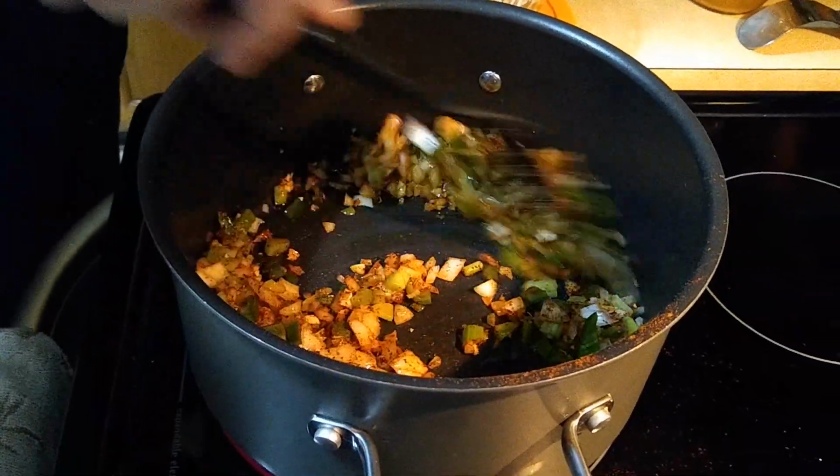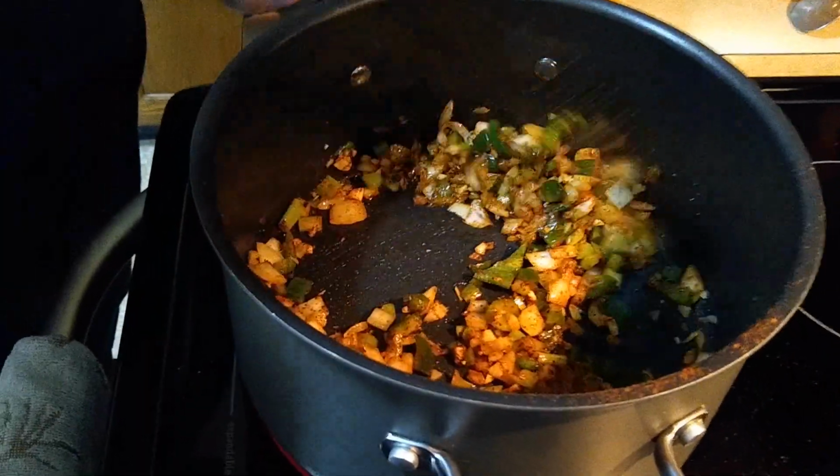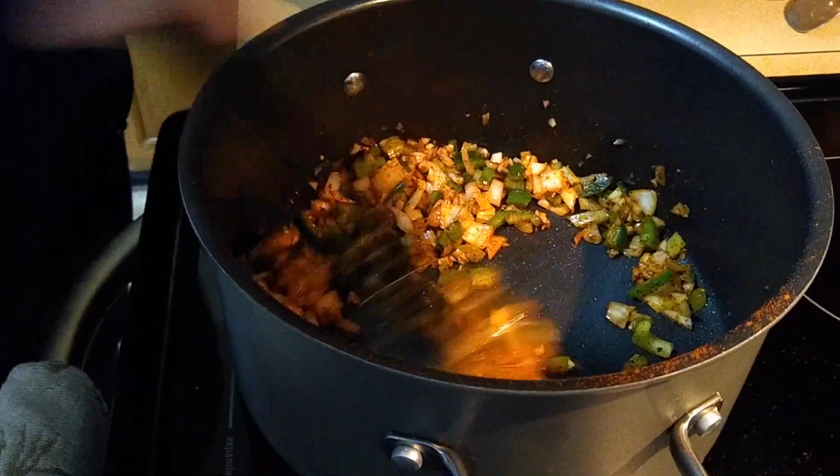Alright, so now we have that olive oil in there. We're just gonna saute these veggies a little bit, soften them up before we add our stock.